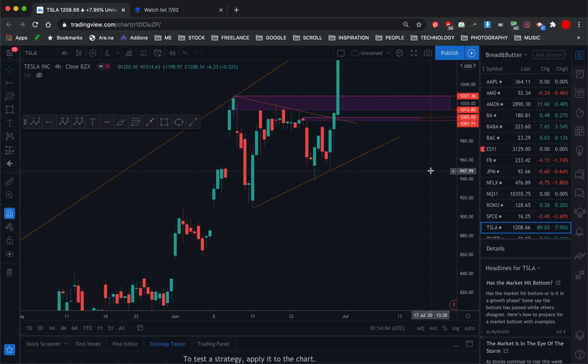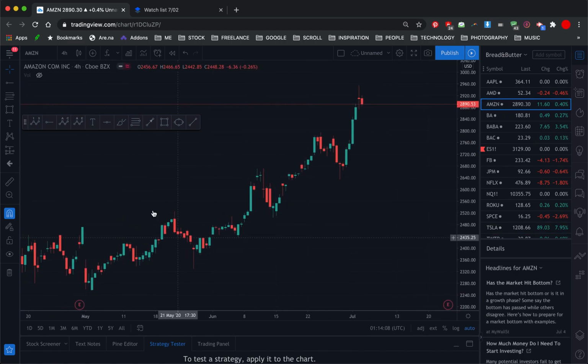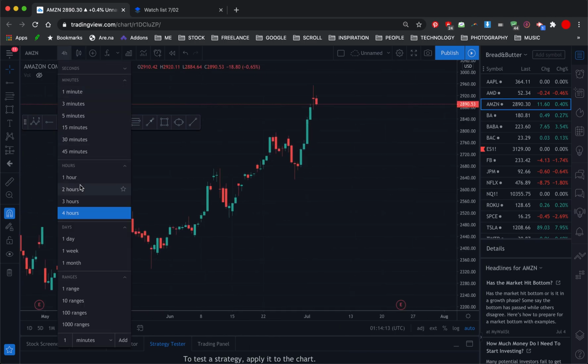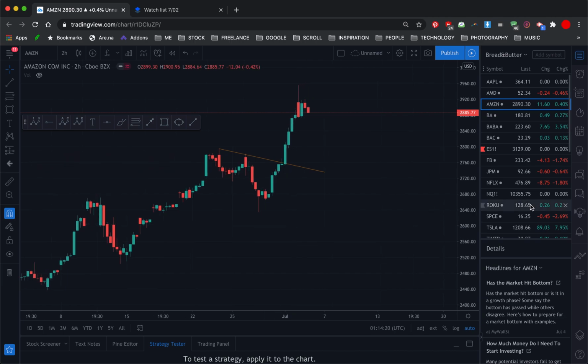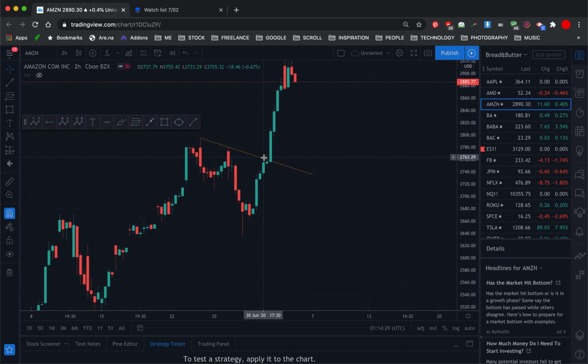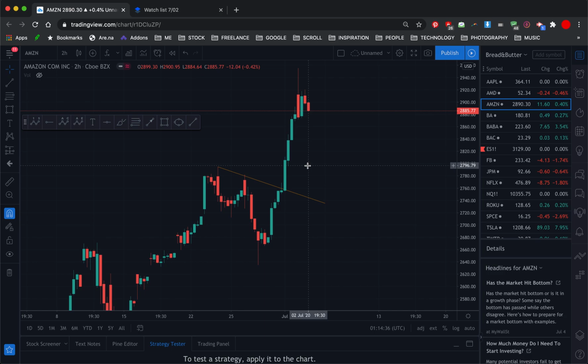I mean, it's similar with the Amazon play, because if we look at that last one that I had entered, it's almost the exact same. We had this trend line that I was watching right here, and we had this supply zone right here, and once we broke above that, and once we broke this trend and we were making higher highs and higher lows, then for me it was just a simple entry point there.